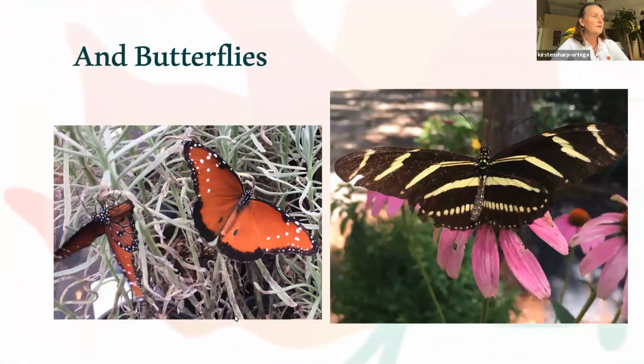And these are 2 of our butterflies. The one on top of the purple coneflower is our state butterfly, the zebra longwing butterfly. It's one of my favorites. I have a lot of Corky stem passion vine around my garden, and I see a lot of them, especially in my back garden. They're one of those butterflies, I think, that are around all year round. So if we have mild weather in the wintertime, you are going to see them.